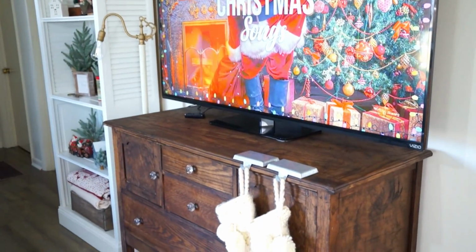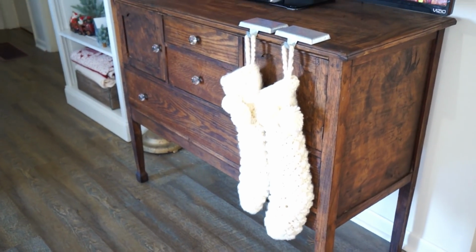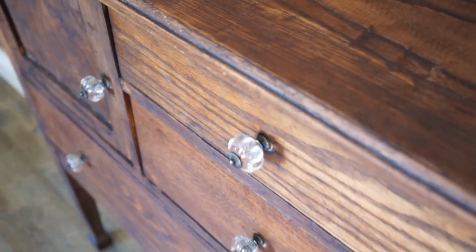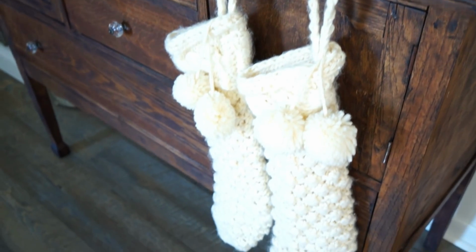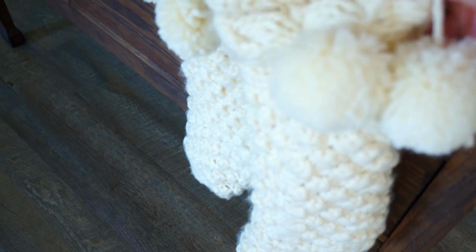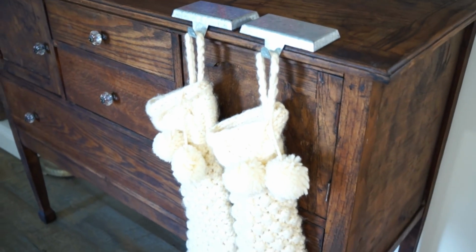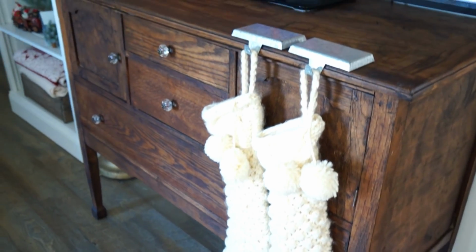And then this TV stand is a piece that my husband thrifted and stained in some dark walnut stain, and then I changed out the knobs to these crystal ones. And then I have our little stockings here. These were from Target years and years ago, but I actually got them at like a discount store for only $5 each, and I love them. These stocking hangers were from Walmart clearance a couple years ago. You all know that I like to budget shop and get things for a good deal.